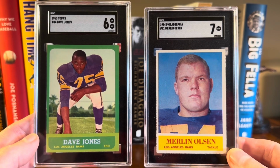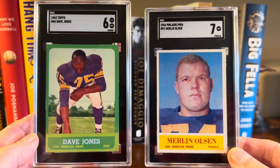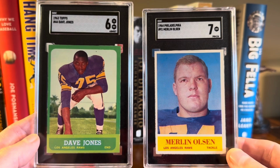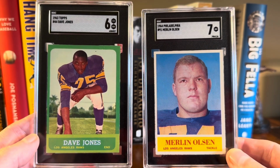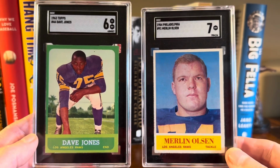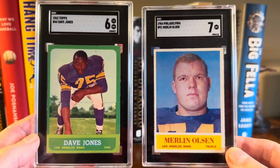So you'd have Deacon Jones and Merlin Olsen as one end and one tackle. And then I would want to get an Aaron Donald rookie card and a Jack Youngblood rookie card to finish out the other side of the line. So that's just what I'm thinking about doing with this thing. But I was really excited to grab this Merlin Olsen. So anyway, there you have it.